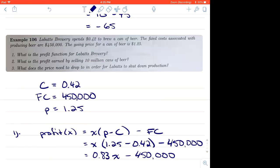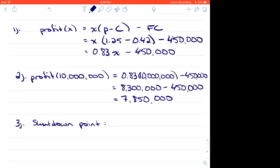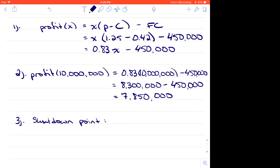Yeah, they sell themselves. So question 3, what does the price need to drop to in order for Labatt's to shut down production? We already kind of know this. There's really no math involved. So the shutdown point is when, from our general profit function, we had that P minus C, which is P minus 0.42, because we're trying to find the price where we shut it down. Where is it less than 0?